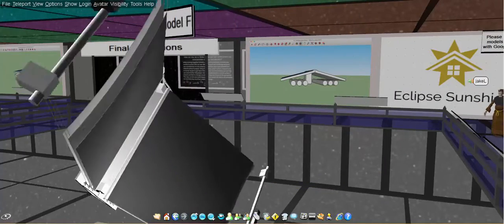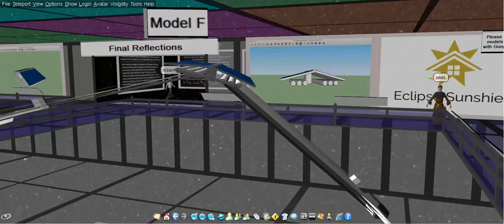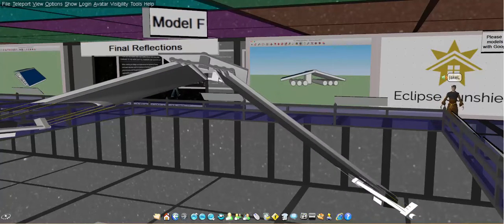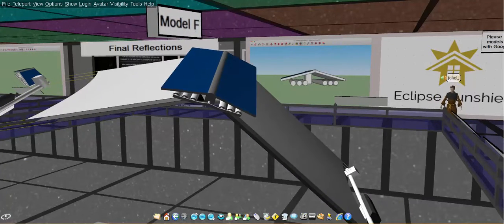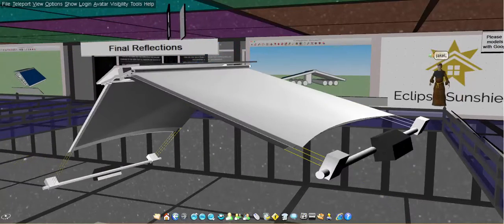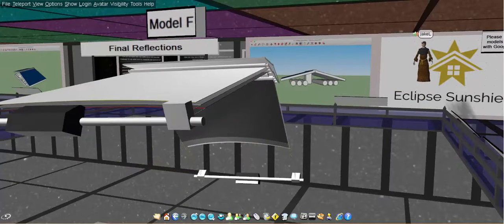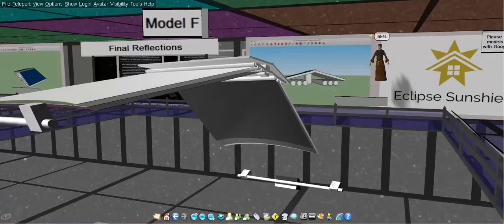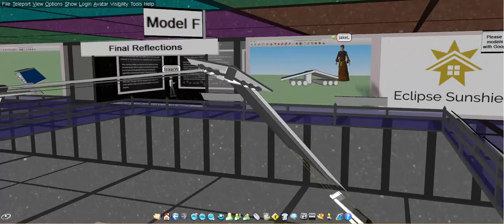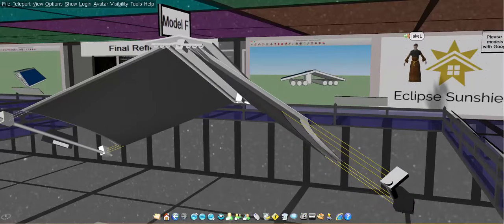Model F depicts the sun shield without the roof. So this is the technology itself. This is the Eclipse Sun Shield. On the Eclipse Sun Shield, you see the blue on the top of it represents the solar panel layers, which will protect the rollers from the rain and the snow, the elements.